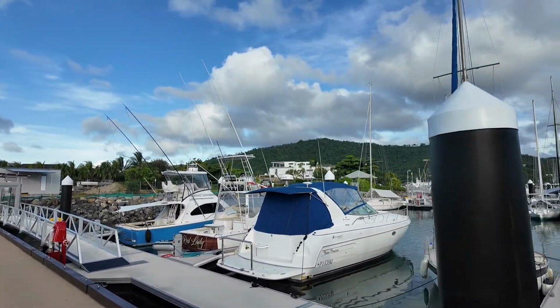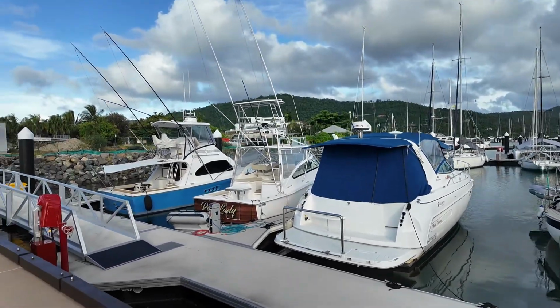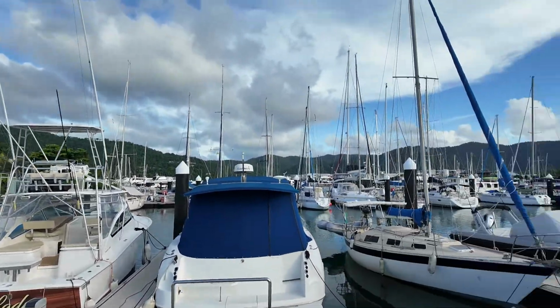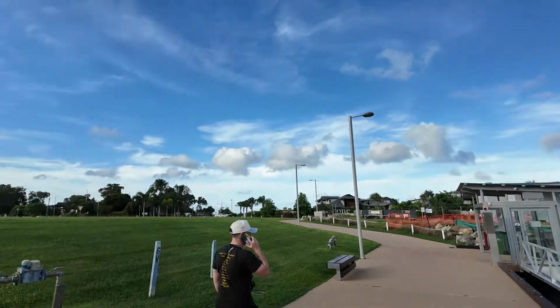I got some lovely boats, all different sizes: speed boats, sailing boats, little yacht type boats. I've got some fishing boats here as well, and some bigger boats that are docked here as well. What a place to leave your boat.